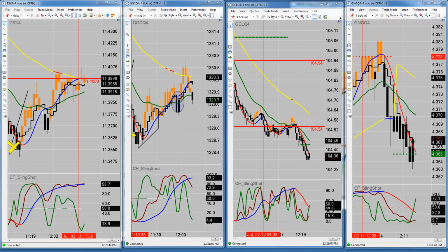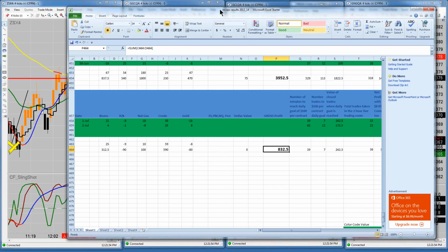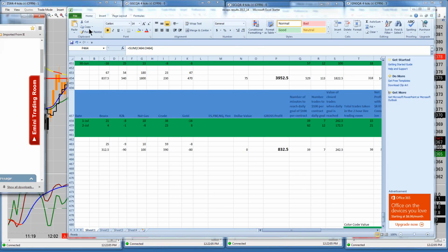All right. Well, that's it, guys. So I'll bring my spreadsheet back up. Here is the spreadsheet, and we're up 832.50 on the 2 days of July so far.